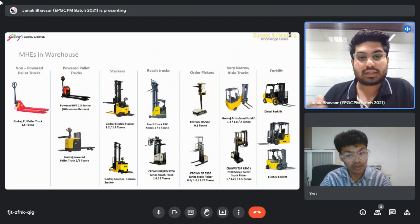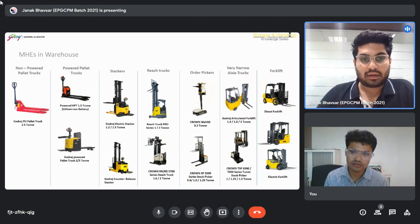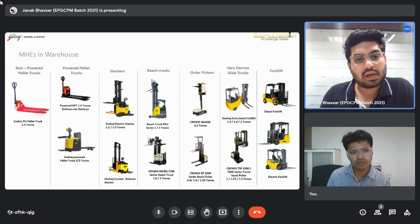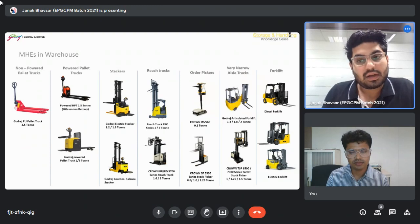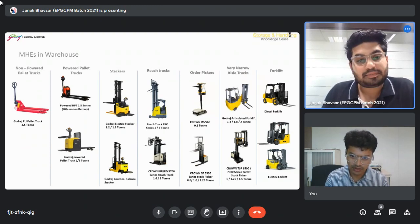height. So that is a reach truck, with the operator sitting here. It's a proper equipment, and you can have multiple different types of reach trucks. In reach trucks, there is a single deep and double deep reach truck. Then there is a European style and a US style reach truck. We call it a mast moving and a fork moving reach truck, something like that.